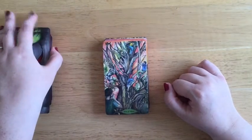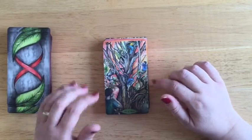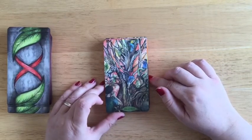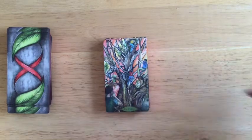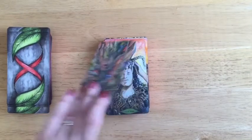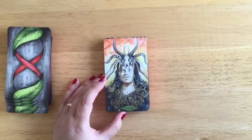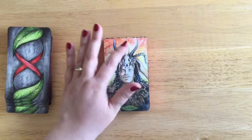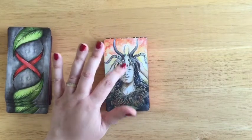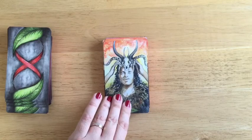Five of Wands. We've got all these different people in different areas of the tree. That's a cool Five of Wands. I like that. Oh gosh. Six of Wands. Look at him. Yes. Love this. My brother's got something similar to this that hangs on his wall. My brother that lives in Devon.